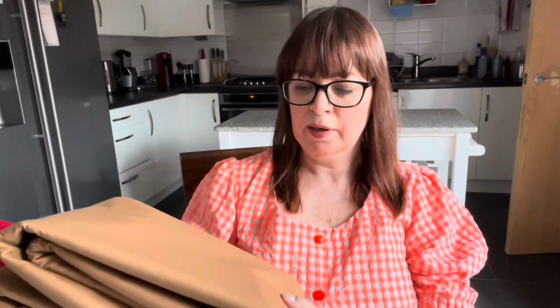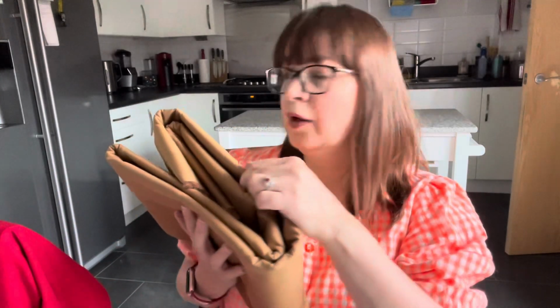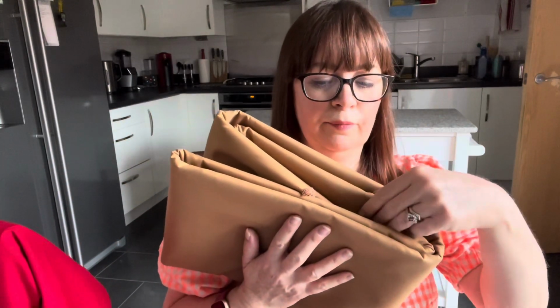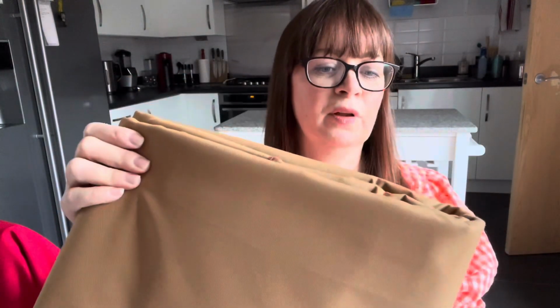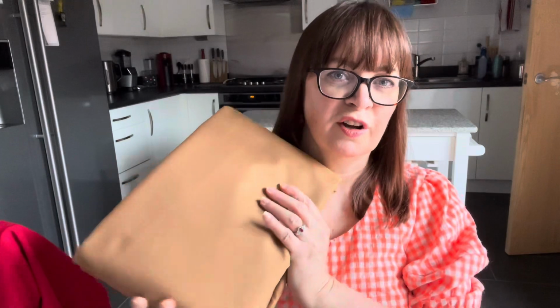So I imagine we have probably got maybe 2.5 meters of this, and I think it's kind of like that waterproofy cotton drill fabric. It feels like the exact same fabric that you would get for a trench coat, so that's really interesting. Not made anything like that before, so that will probably push me out of my comfort zone a little bit.